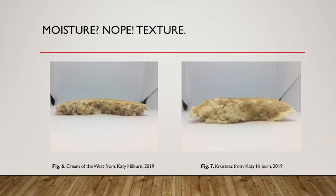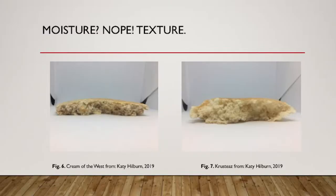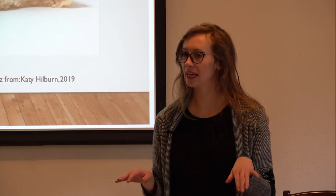And so I started on my research into why the pancakes were not up to par for a dining hall setting. And at first we thought that the problem was moisture, because a lot of consumers, when they ate the pancakes, their complaint was, oh, it's really dry. So we were like, okay, let's look at the moisture retention. And over here, we have a photo of the Cream of the West pancake on the left, and on the right is a typical Krusty's pancake, which is what they carry in the dining halls currently. And when we actually measured the moisture loss over a certain amount of time in the pancakes, it wasn't different enough for us to be able to say, yes, this is the source of the problem.